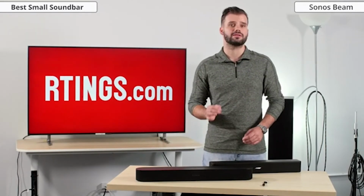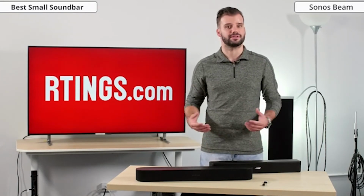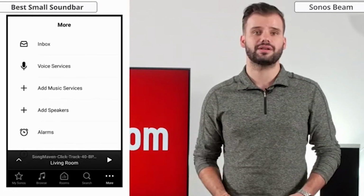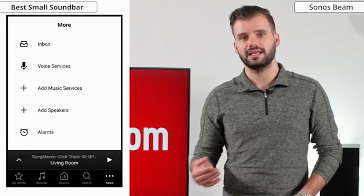Another important thing to note is the Beam registers input with your TV remote, so you can control the volume with the remote and not have to fiddle with the app every time. The app is the best way to control the bar, as you can cast audio and control all the settings. It even has a room correction feature that is only available for iPhones that can EQ the soundbar to your room.